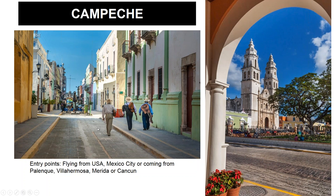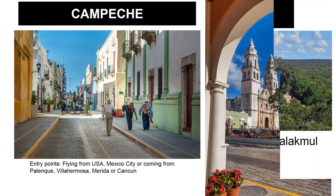A bit of a rural town, but a rural town in Mexican sizes, it's a population of about 800,000 people. Now, Campeche can be a very good stepping stone. You can enter Campeche on flights coming from the USA, Mexico City, or you can travel overland from Palenque, Villahermosa, or onwards to Merida and Cancun.